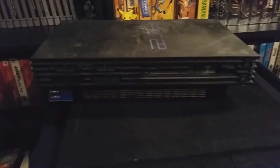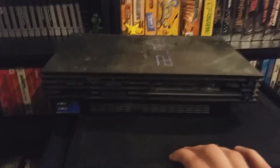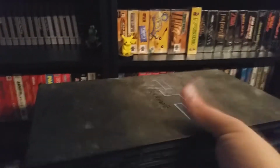And the system itself, which I'm not sure if it has a game in it. If it does, I will follow up with this. I will put a text on the screen of what it was, but I don't think there's anything in it. Super dirty, super gross. Probably going to take this to GameStop and just sell it there. I don't think the exchange is really hesitant to take PS2 fats, so I don't take PS2 fats there.